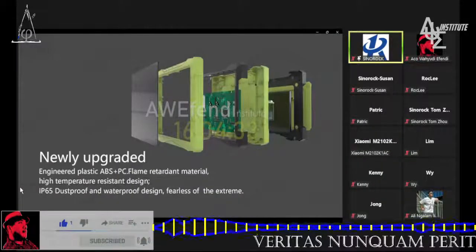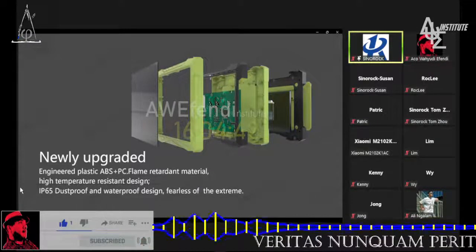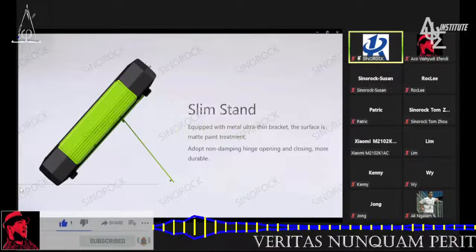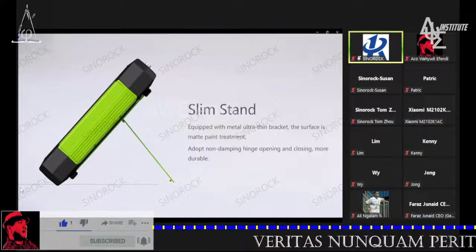The host is made of ABS plus PC high temperature resistant, flame retardant materials, IP65 waterproof and dustproof, and fearless of harsh environments. The host performance is improved, more stable and reliable. Equipped with a metal ultra-thin bracket. The surface is matte paint treatment. It adopts non-damping hinge opening and closing.